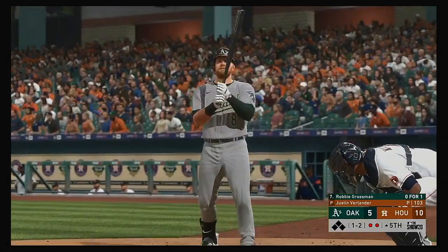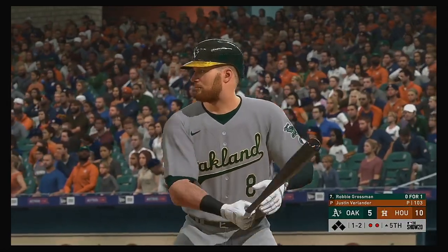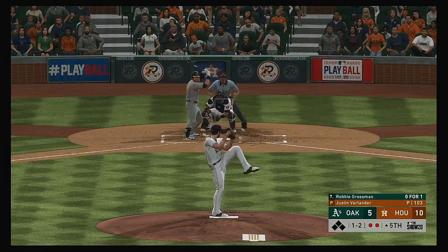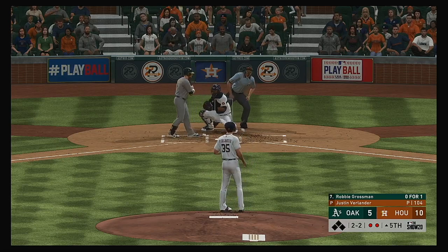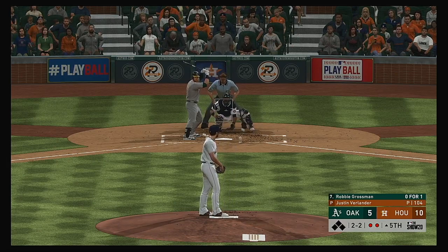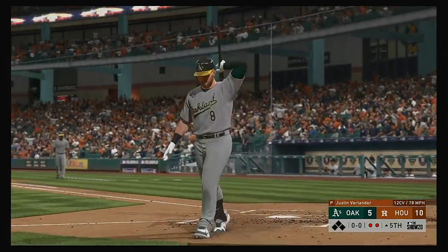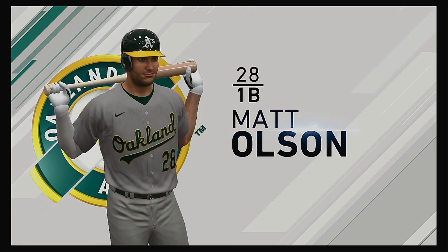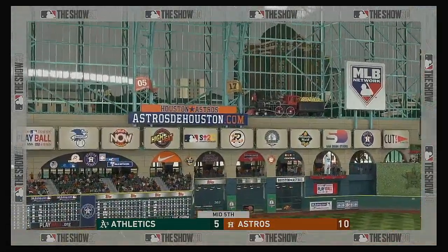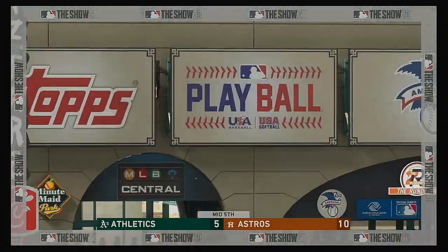The left fielder, number eight. Digging in now, Robbie Grossman. It was a walk in his last trip. The 1-2. Misses for the second ball. Struck him out, his eighth punch out of the ballgame, and that one ends the inning. But the Athletics strike for two, both coming on this two-run home run. Bottom of the fifth coming up. It's the Astros 10 and the A's 5.